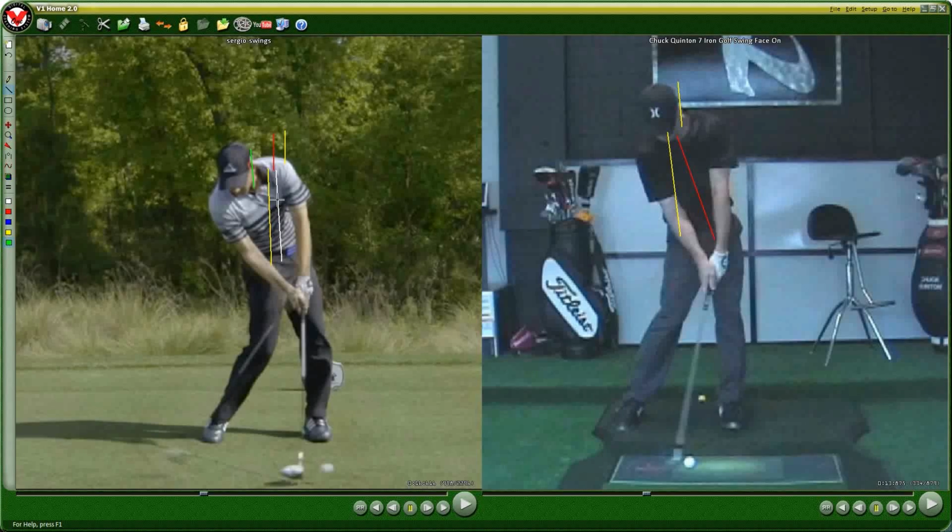And again, completely unnecessary to change all these angles. Notice now where his spine angle is. Completely different positions. These are very dynamic things that he's achieving in his swing that are completely extra movements that you don't need to bother with. So axis tilt at setup, huge.